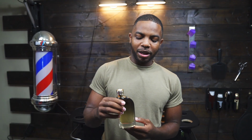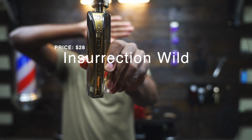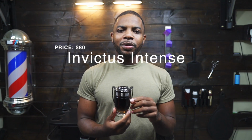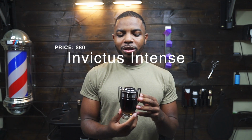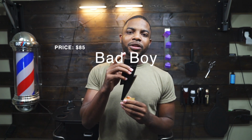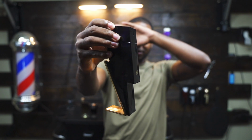Alright, so in my hand I have Insurrection Wild for him. The main notes of this are peppermint, bergamot, and vanilla, and this costs $28. Alright, right here I have Invictus Intense by Paco Rabanne. Notes of apple, pepper, and patchouli. And this right here is a good day-night fragrance and great for the fall. This right here cost me about $80. Here in my hand I have Carolina Herrera Bad Boy. And this is a good day-night fragrance, good for the fall, and this costs $85.